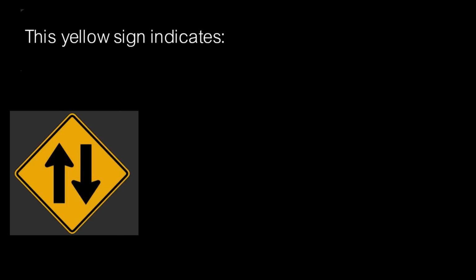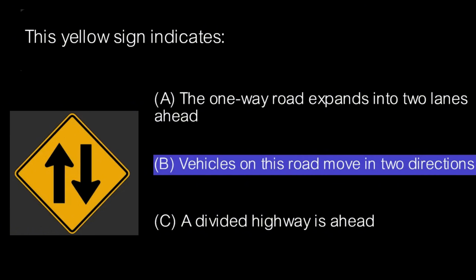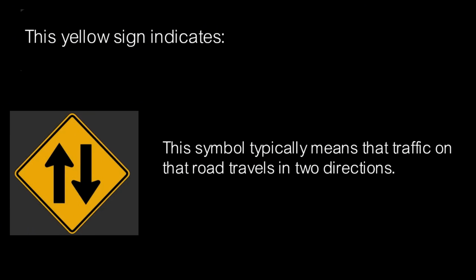This yellow sign indicates A. The one-way road expands into 2 lanes ahead. B. Vehicles on this road move in 2 directions. C. A divided highway is ahead. Answer B. This symbol typically means that traffic on that road travels in 2 directions.